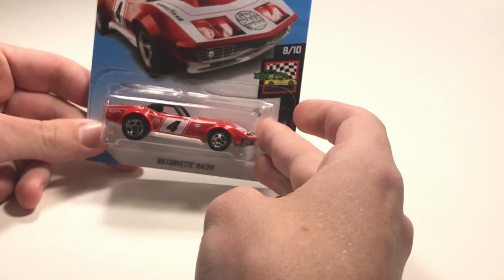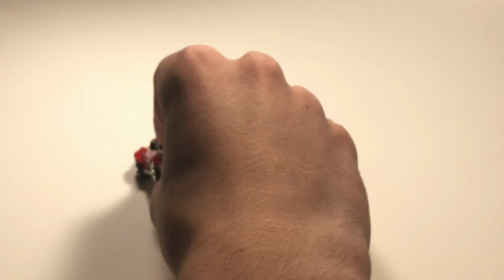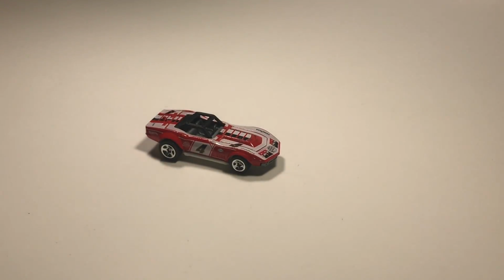Next up, we got a '69 Corvette Racer. Everyone knows it's got to be fast because of its number, you know? There we go. We got red 4 on the side.